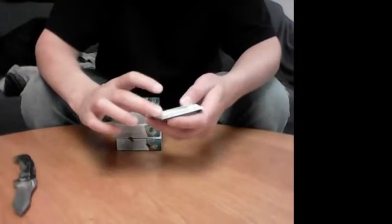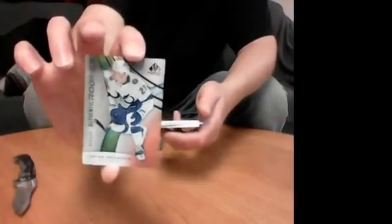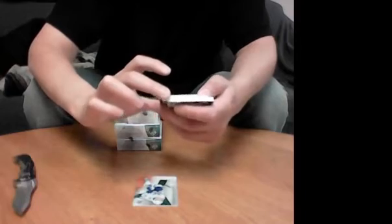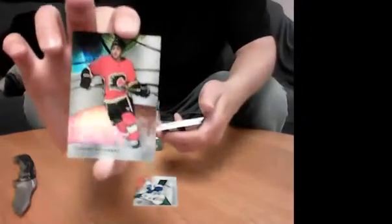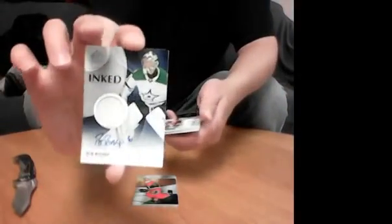First one of the packs going to Tampa. Number 11 out of 113, Orange Rainbow, Carter Verhaeghe. Another Orange Rainbow, 106 out of 106, going to the Calgary Flames, Johnny Gaudreau. And going to Dallas, 35 out of 99, Inked Sweaters Jersey Auto, Ben Bishop.